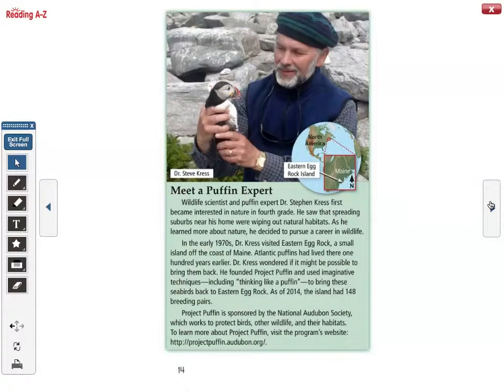Dr. Steve Kress, Eastern Egg Rock Island. Meet a puffin expert. Wildlife scientist and puffin expert Dr. Stephen Kress first became interested in nature in 4th grade. He saw that spreading suburbs near his home were wiping out natural habitats. As he learned more about nature, he decided to pursue a career in wildlife.